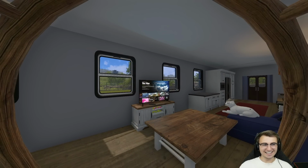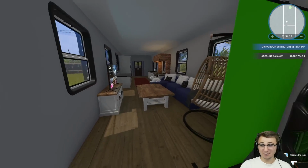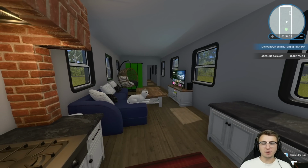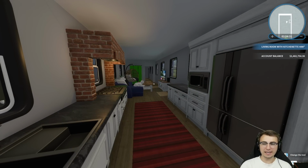And we can sit in the thing. Dude, this is amazing. This is actually amazing. I really like this place. Already, we don't even have the bedroom done or the bathroom complete yet. And even if this property came up for sale, IRL, I would actually totally consider purchasing it.